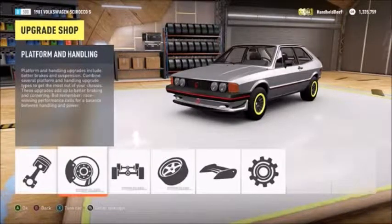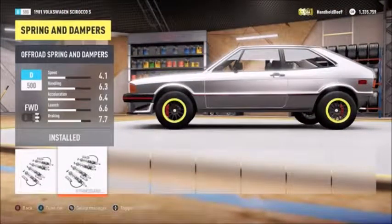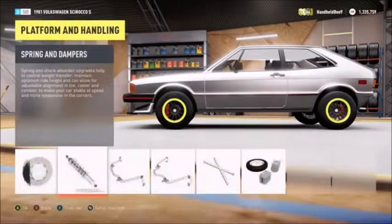Now, the parts I always put on for these Rally Edition ones is your suspension. It's a must, really. You can get away without it, but the problem you've got with some of the jumps, if you haven't got some decent suspension on, as you land, your car can bounce off in all kinds of directions. It still does to an extent with the Rally suspension, but not as much.